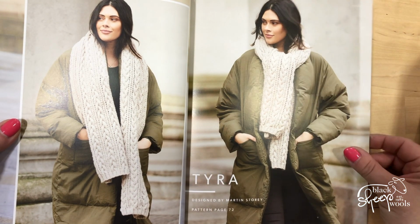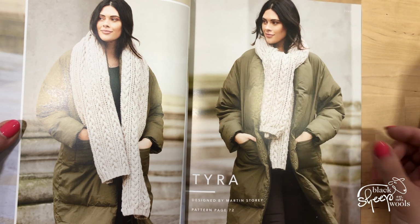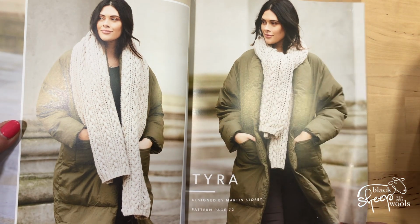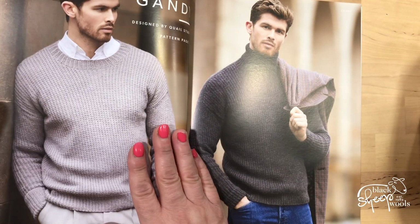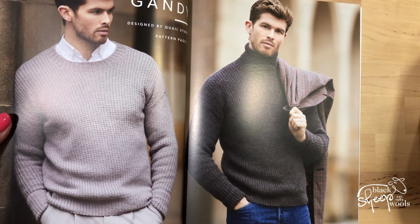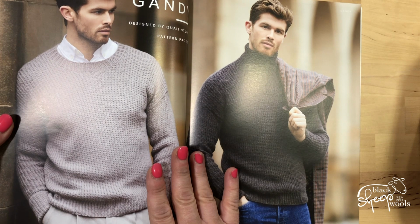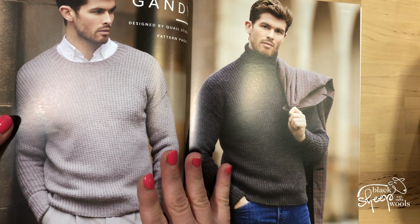Then we've got Tyra, cable scarf, again by Martin Story. This is in Merino Aire, which is a beautifully soft yarn. And I just love that one. I've been looking at scarf patterns this morning. I definitely need a new winter scarf. Then we get onto the men's designs. The men's collection is fabulous, all in Alpaca Soft DK, and just a really wearable collection.